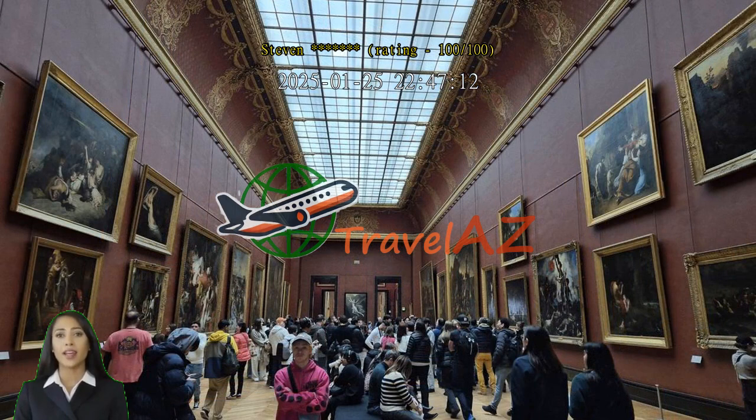Navigating the Louvre can be overwhelming due to its sheer size, so it's best to prioritize key sections or join a guided tour. The glass pyramid entrance adds a modern touch to this historic gem. Whether you're admiring Renaissance paintings or ancient sculptures, the Louvre offers a deep dive into humanity's artistic legacy. Allocate at least half a day to truly appreciate its splendor.